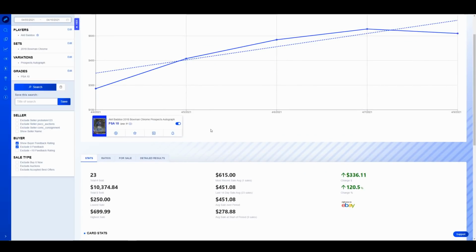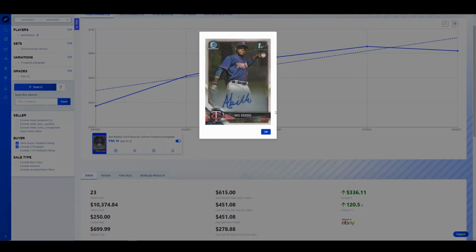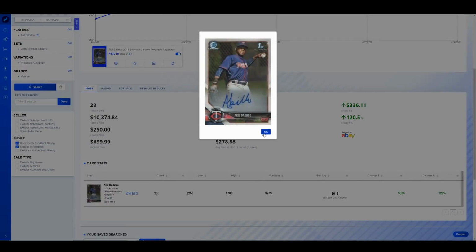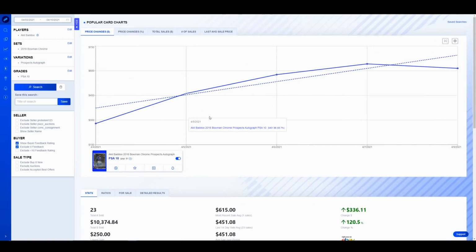Badou, the hot name to start the season, Mr. Badou, or Bad Dude, as a lot of people have begun to reference him. This is his Bowman Chrome first auto. These things have gone absolutely berserk just in the last 7 days. This is the PSA 10 version. Started the week at 279, ends the week at 615 for a 120% increase.